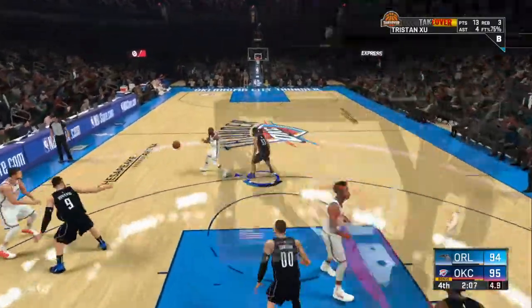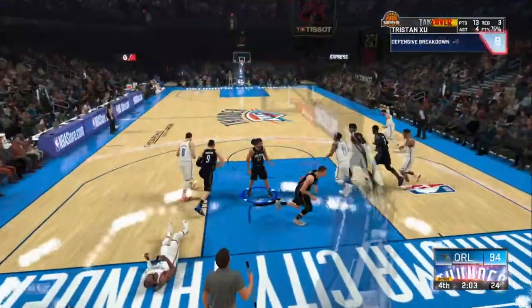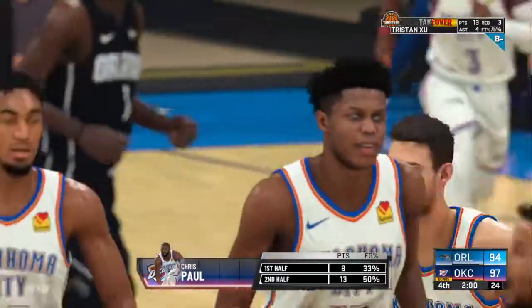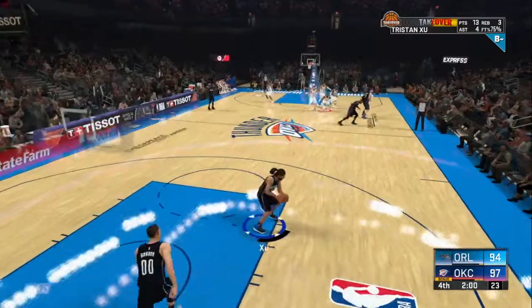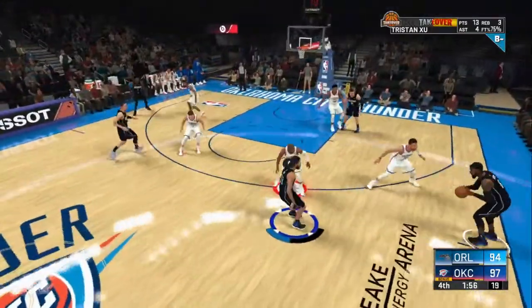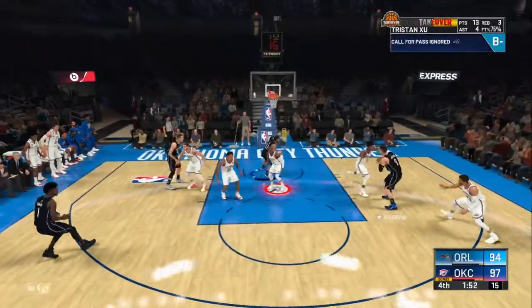Gallinari right side with some arc, and Chris Paul the bucket on the assist from Gallinari. And now a three-point Thunder lead. You've got to give them a lot of credit for just battling back into this game. Well, there's an ebb and a flow. They had a hard time earlier, but now, flow.